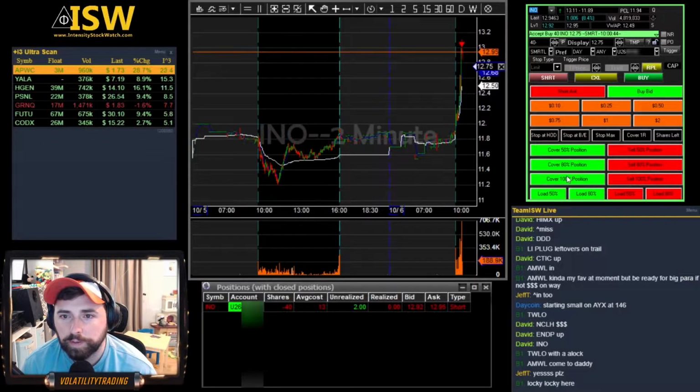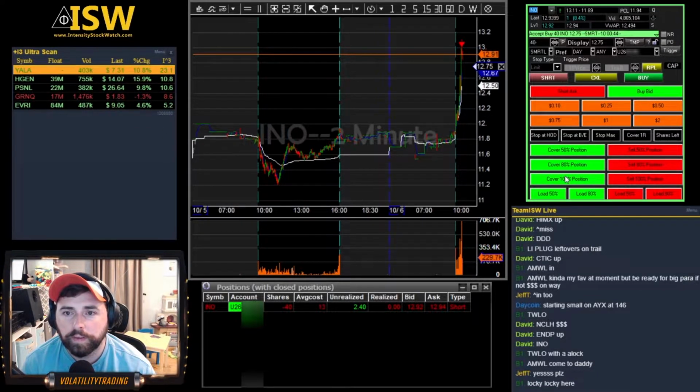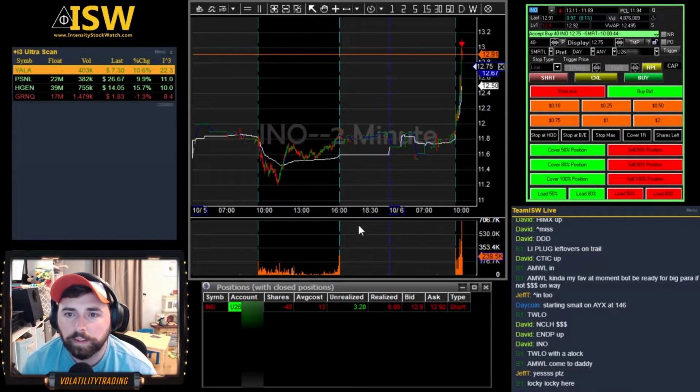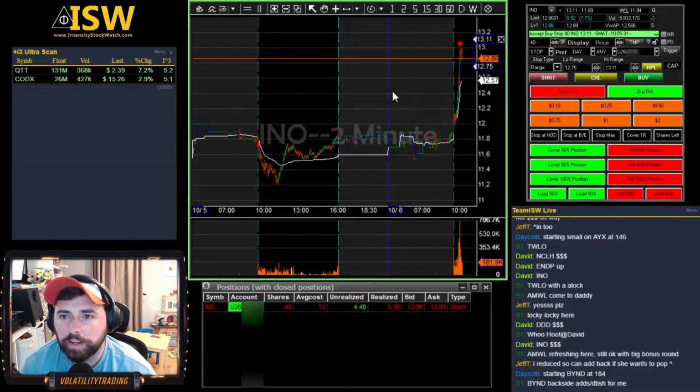Wouldn't be surprised if this wants to try 13 again. Maybe try to use that as resistance. If we sit under 13 for another couple minutes though, and then it tries to get back through high of day, we'll probably just take the loss. It's already starting to consolidate a little bit here. Really just looking for that pullback before it decides if it wants to continue down or back up towards high of day. Trying to come down and test that 80 area again.